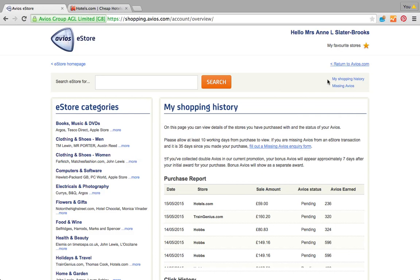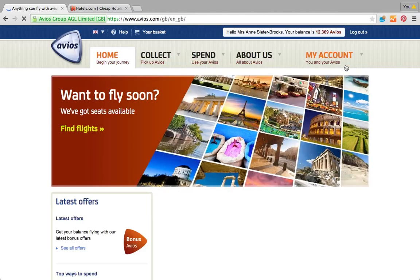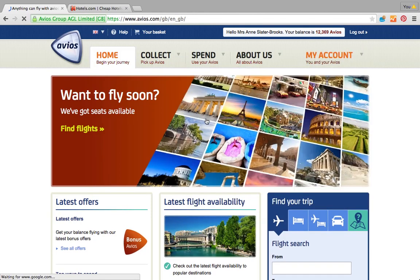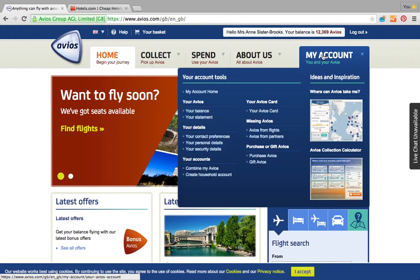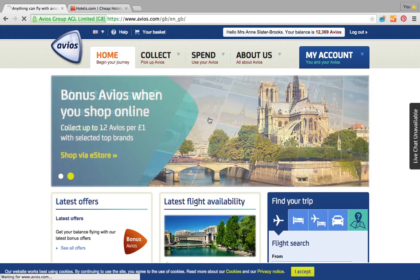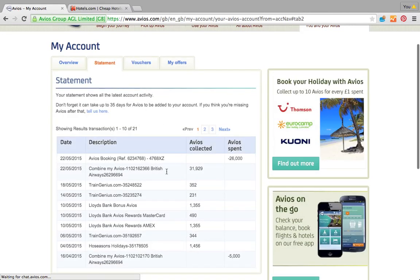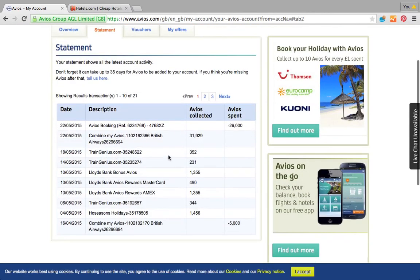You can build up a really substantial balance incredibly quickly. If I go back to return to avios.com, this takes me out of the e-store, back to my account, and I go back to my statement. Unfortunately, this is only showing the last month or so, but in the last month I worked out that I've accumulated more than 11,000 points just from purchasing through the Avios e-store. You can see that the kind of things that I'm using the site to book are train fares. So I'm using these for work.